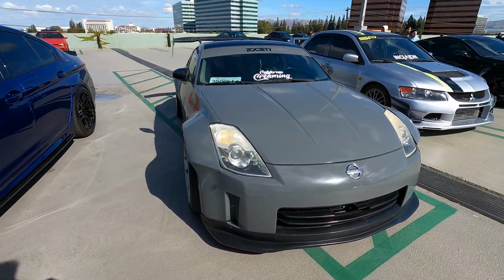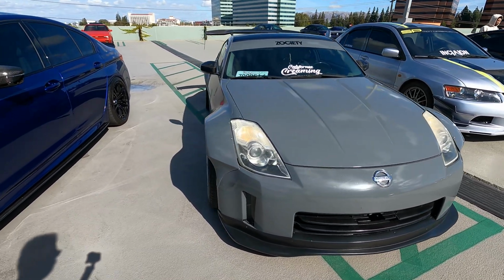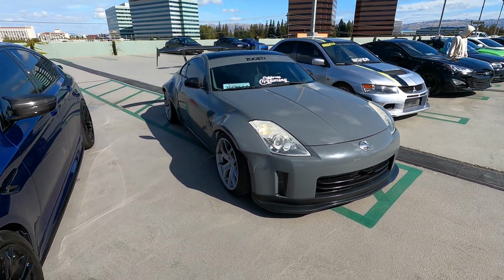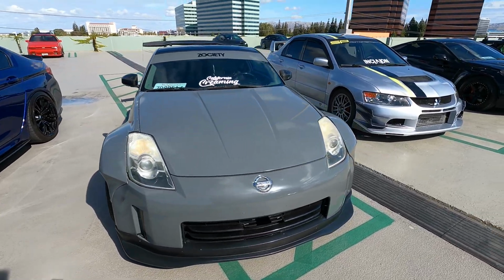Got the Z cars. You can't have any import show without a Z car, right? Which is probably the last affordable car in this COVID world that you can get used. And it's pretty neat looking to see that.